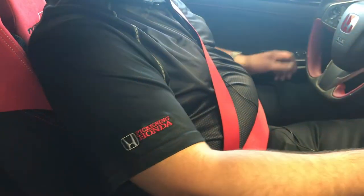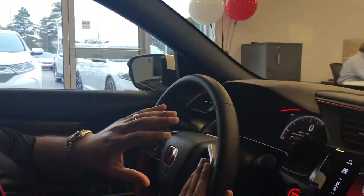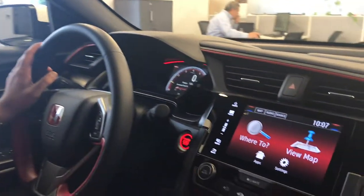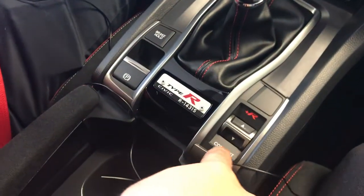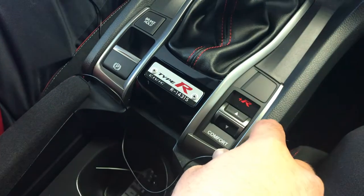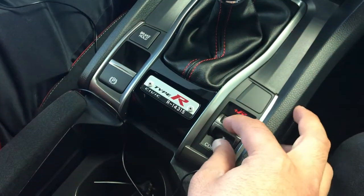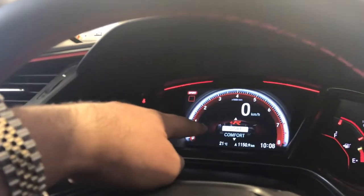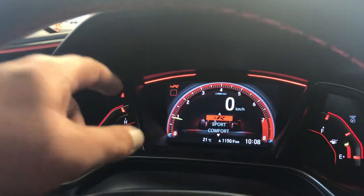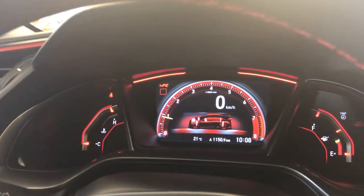So guys, I've got my seatbelt on. Not like we're going to be driving anywhere because we're in the showroom. I wanted to show you guys the tachometer and the instrument panel and a couple of the cool things that I really love about this car. So as you can see, this is a drivetrain setting mode. So you've got different settings between comfort, sport, and then the Type R mode, which is the track mode for this car.